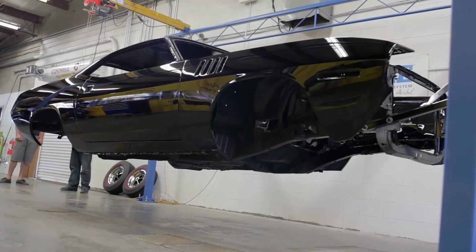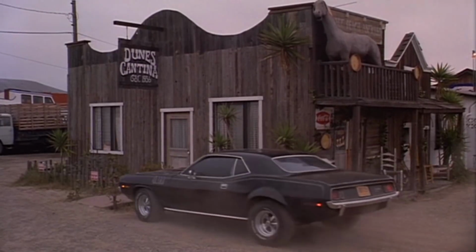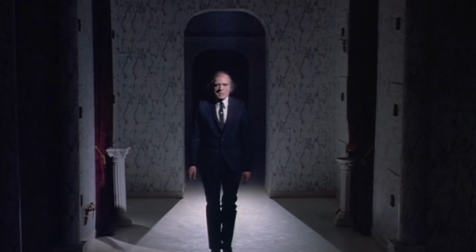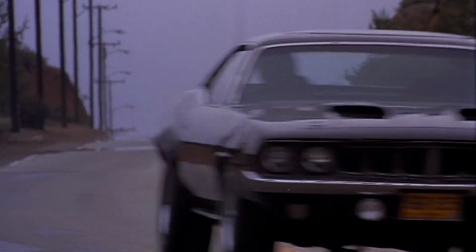Speaking of the Black Cuda, which is a tribute car to the original Cuda that appeared in the Phantasm film, I got a call from Don Coscarelli, horror film legend and creator of the Phantasm series. It turns out he's a big fan of the show and is really excited to see our version of the Phantasm Cuda.